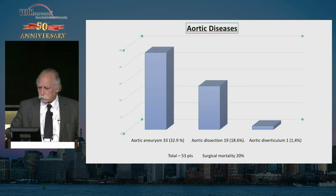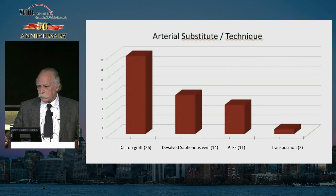So this is this distribution in terms of aortic aneurysm, aortic dissection, diverticulum, total of 53 patients. Surgical mortality is still high. I think this is a very critical group of patients. This is the kind of arterial substitute that we have used.